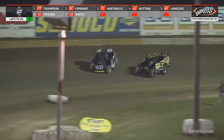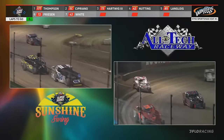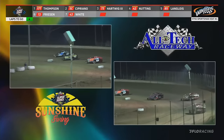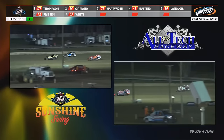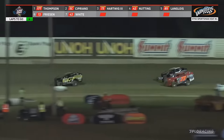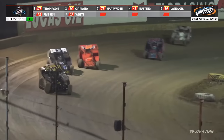Cipriano driving it in on the bottom. Thompson sets the car, rolls up top. Paulie Hartwig going to try and make this a three-car battle here in a moment. We're halfway. Hartwig is coming. Nutting and Langoy aren't too far behind either. The top six are all within half a straightaway. Cipriano for the lead. Yeah, Hartwig saying, keep racing, guys. Here I come. Hartwig with a good car, the 73, to the inside. Ooh, we got a good side-by-side battle going on there.